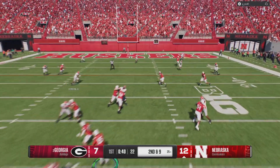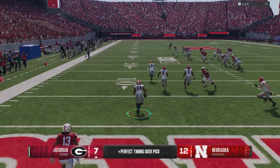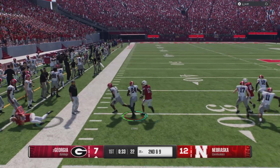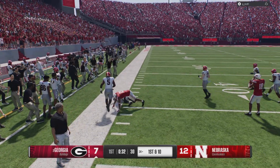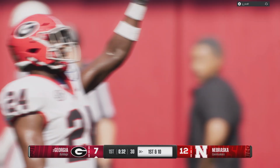On second down, he's looking downfield. And that one is picked up in the end zone. Taking it the other way. And they capitalize not only on the pick, but on the great return to improve this field position.